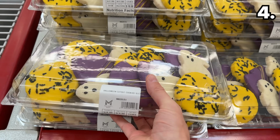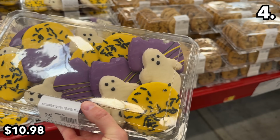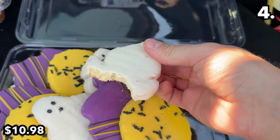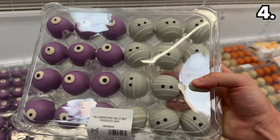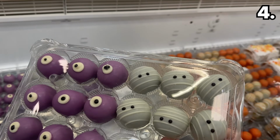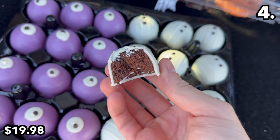A 16-pack of Halloween cookies for $11 with some new designs lives up to any delectable memories you might have if you've ever sampled a sugar cookie from Sam's before. This 24-count pack of Halloween cake balls for $20 could be a delicious way to wash down those cookies.